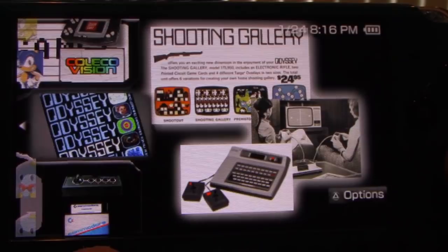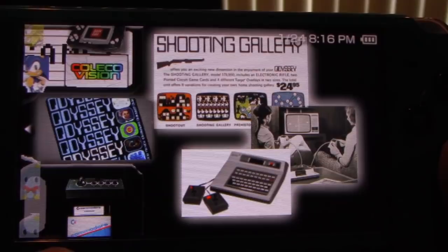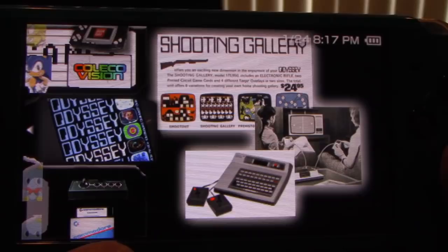This is Odyssey, the new electronic game simulator. You attach Odyssey to your television. That's right. Seconds to create a closed circuit electronic. Forget Oculus Rift. You want game simulators?